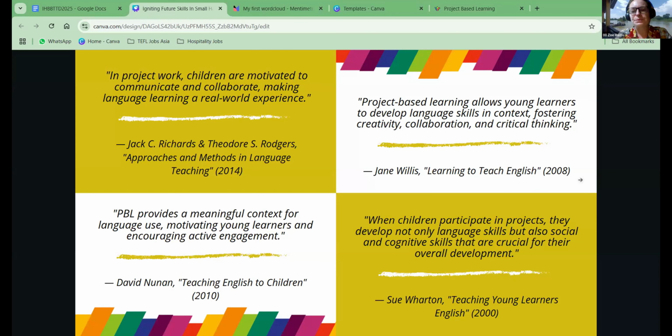more enjoyable way. And when children participate in projects, they develop not only language skills, but also social and cognitive skills. Somebody mentioned social skills before, that are crucial for their overall development.